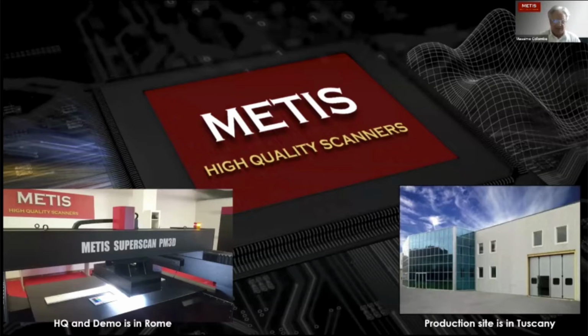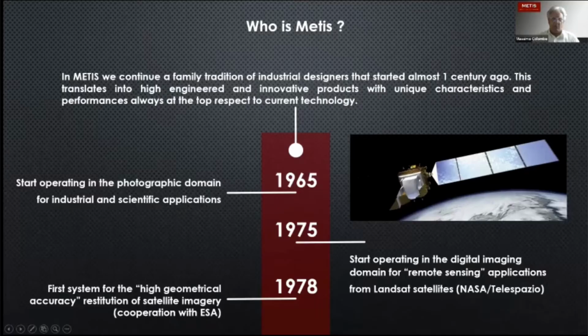Okay, now to continue. I will not bore you with all the story of Metis because it's a long story, but there are a couple of points which are very important to us, because in Metis we continue a family tradition of industrial designers that started almost a century ago. And the founder of the company, who started his career in '65, brought a lot of his fantastic experience in photographic scientific applications, remote sensing and satellite imagery. He was consulting for 25 years with the European Space Agency. So all this technology has been brought into Metis, and the Metis R&D team has developed that.